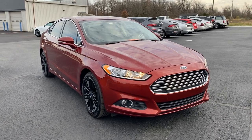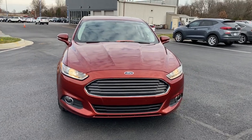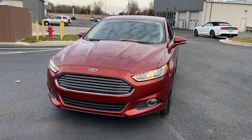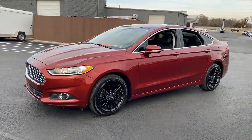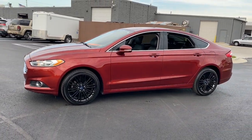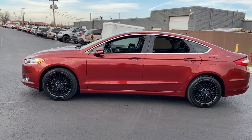Picture yourself in the 2014 Ford Fusion. With less than 80,000 miles on the odometer, this vehicle provides excellent value. This sleek Fusion is ready to take you wherever you need to go in stylish luxury. It delivers smart tech and a smooth ride so you can relax and focus on the drive.